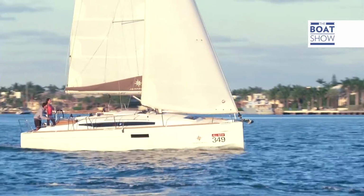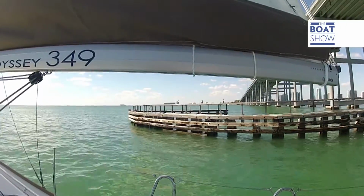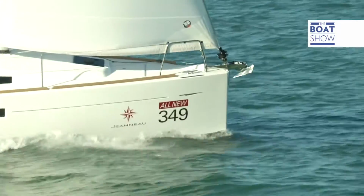JEANNEAU has always managed to give more and keep prices stable, meaning that they've put a lot into optimizing production. Building this boat takes fewer hours now than they needed 10 years ago to build one the same size.